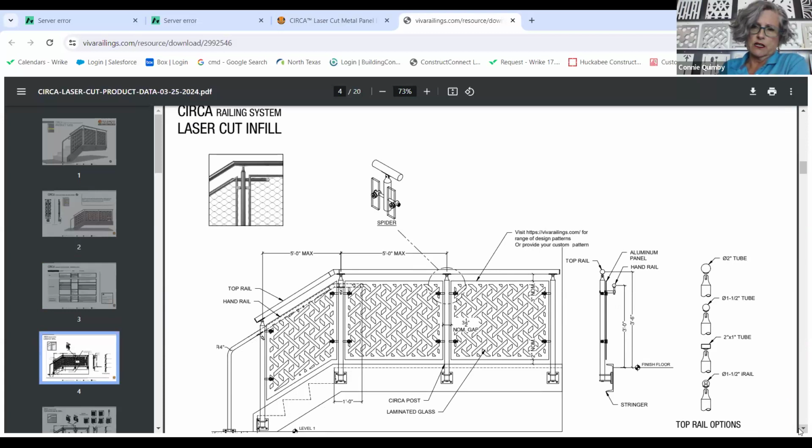Yes, that could be done. Is it a standard system? Maybe not. Could we go with various options to meet those engineering calcs? VIVA can run those calcs, tell you what will work, and we're still going to meet your design intent.